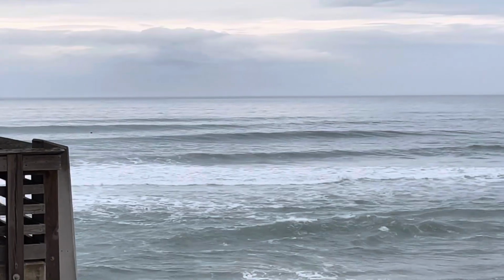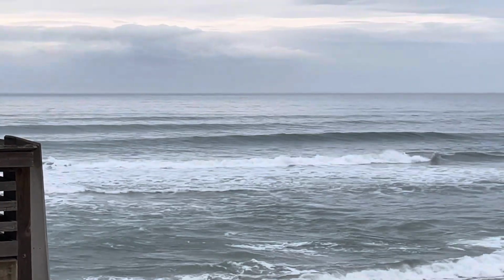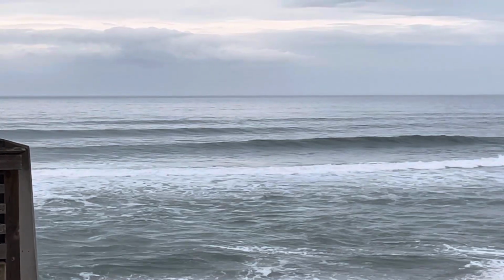Talk to you shortly. And we'll just go ahead and close out as this lovely swell rolls in here on the first sandbar on the south side.